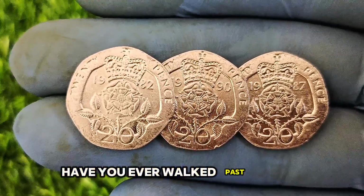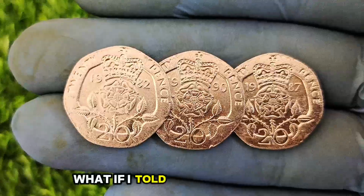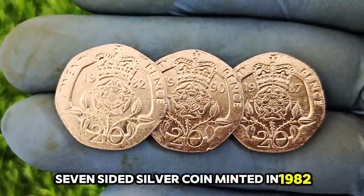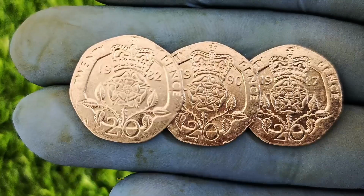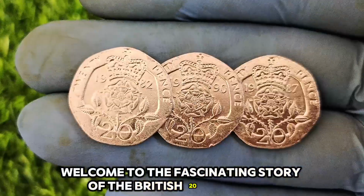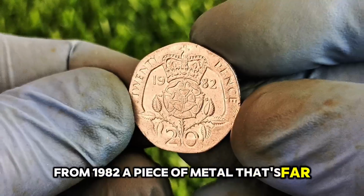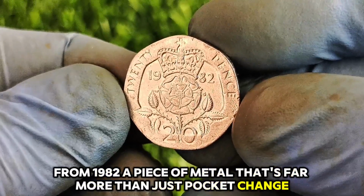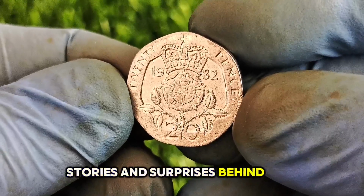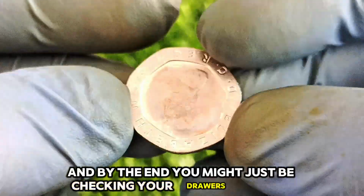Have you ever walked past an old coin thinking it's just spare change? What if I told you that a small, seven-sided silver coin minted in 1982 could unlock a world of history, rarity, and hidden value? Welcome to the fascinating story of the British 20 pence coin from 1982, a piece of metal that's far more than just pocket change. Today, we're diving into the secrets, stories, and surprises behind this iconic coin, and by the end, you might just be checking your drawers for one.